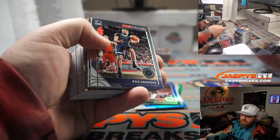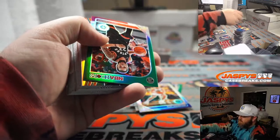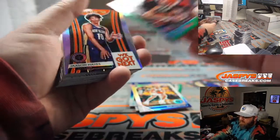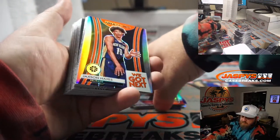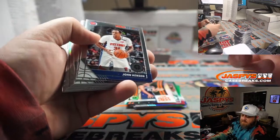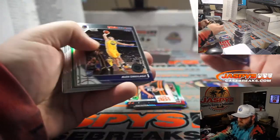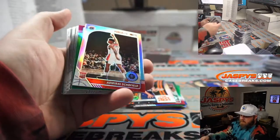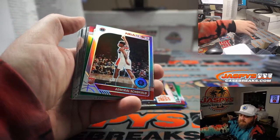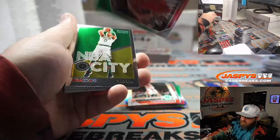Matisse Thybulle for the 76ers, Brian Ferguson. Klay Thompson for the Warriors, Brian Ferguson. Fred VanVleet for the Raptors. Jason Fraktor, Jackson Hayes for the Pelicans, Gretchen Tiernan. Kobe White for the Bulls, Joshua Cherry. Admiral Schofield for Washington, Brian Ferguson.